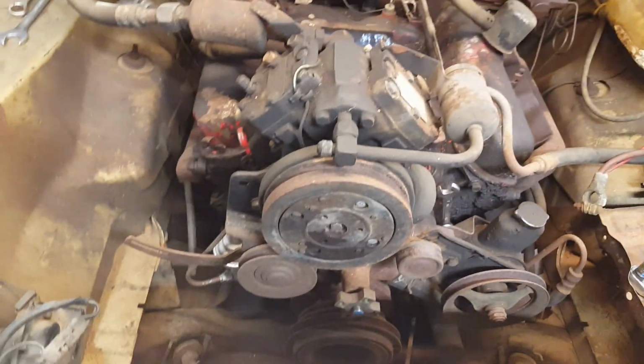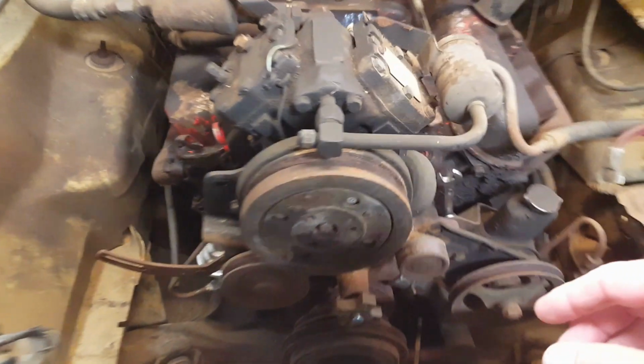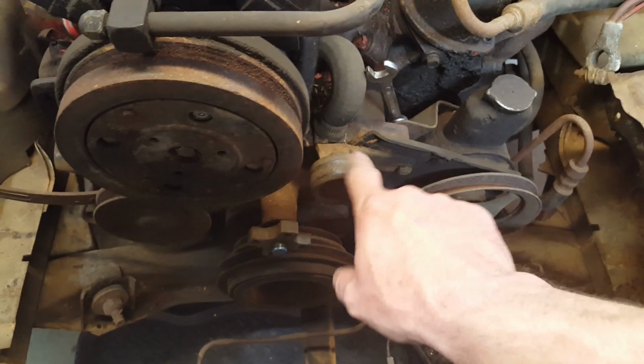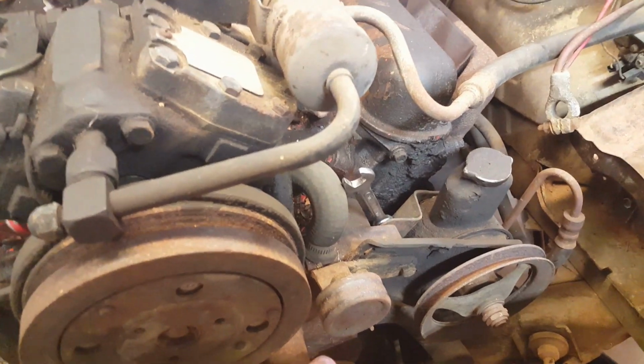Everything turned okay. The alternator is a mutt of an alternator, just some aftermarket deal. The air conditioning wasn't locked up. It's got these two tensioners for the air conditioning belt. That one's fairly quiet. I'm probably going to put a bearing in it. This one over here was not locked up, but it's kind of noisy, so I'm just going to put a bearing in that. The water pump feels pretty good, a little bit of play in it, not bad.